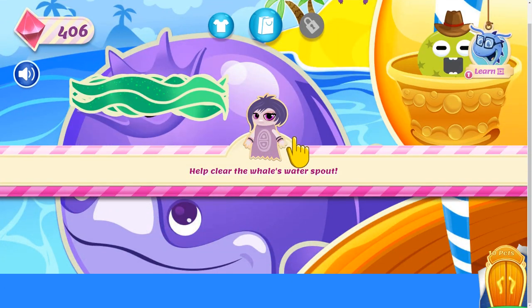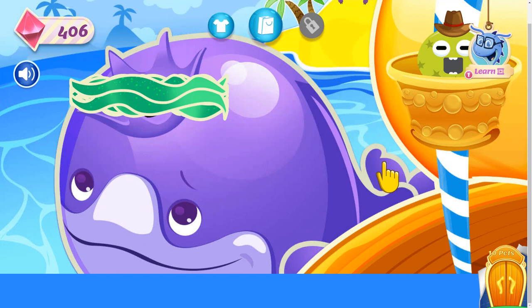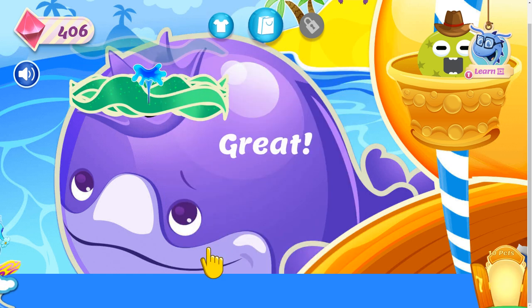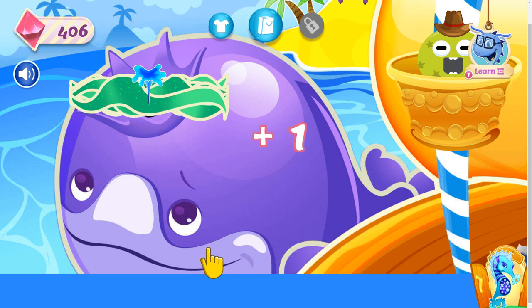Help clear the whale's water spout. Liters. Great!